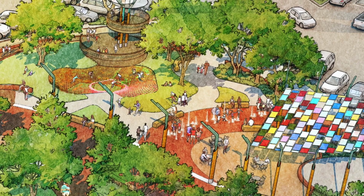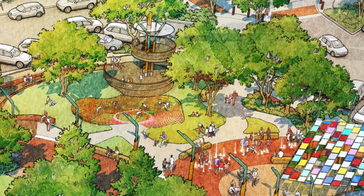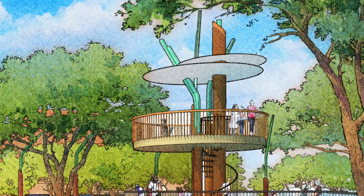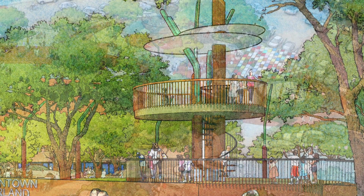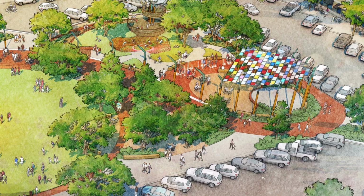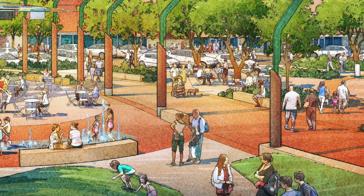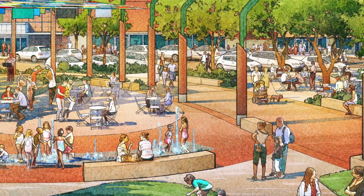Then we have the playground, which is going to be a really dynamic children's play experience with a variety of different ways that they can play and a variety of different age groups that can interact within that space. And then we have an outdoor pavilion, a small shade pavilion that could be a great gathering place. It will have small informal seating. It's a great place to have small programs. And all of those pieces are interwoven together.